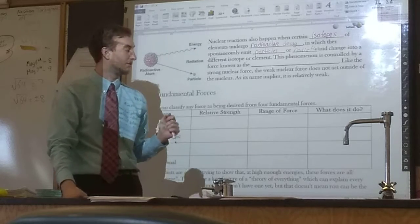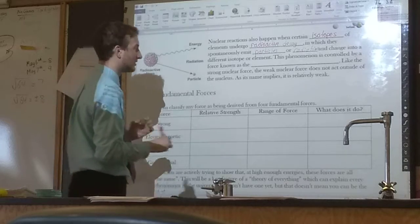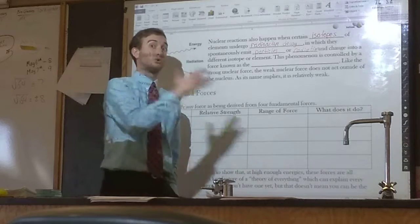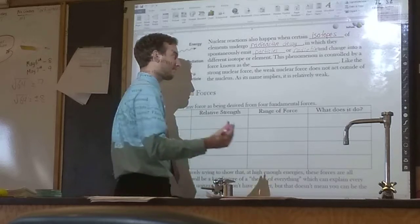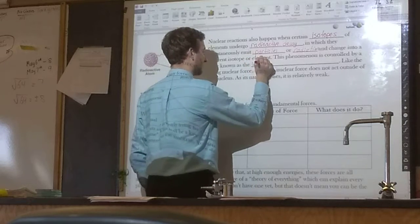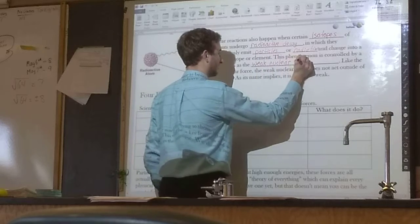We just talked in the last video about the strong nuclear force, which holds protons and neutrons together inside the nucleus. Well, if there's a strong nuclear force, why do we have to call it the strong force? Because there's another force that's inside the nucleus. And by default, that one has to be the weak nuclear force.